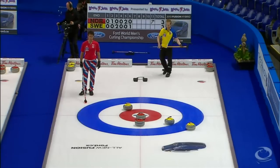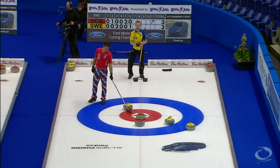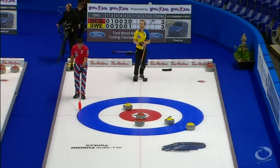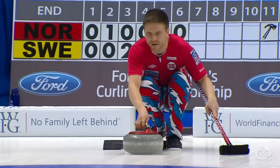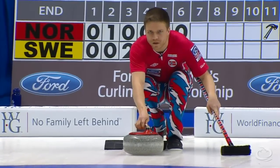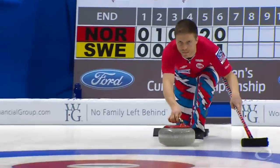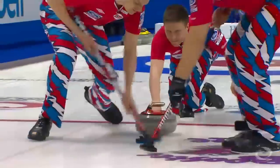And Norway is playing the freeze back 4 in the second Yellowstone. But trying to freeze that back one, is that the call here? Yeah, try to lie 2 in the forefoot. Sweden will have a double, but they still will be frozen. Norway will be frozen back 4, so in a good position.